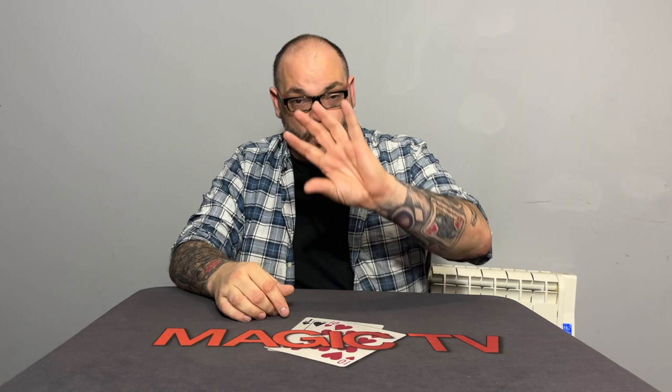The other aspect to it, without giving too much away, there's a mirror built into the wallet as well. Now, that's no good for words, but if you're doing a drawing duplication, you can barely even lift it, and the mirror will allow you to see everything immediately. Now, you wouldn't want to use that for a word because it would reverse the word. For a drawing, it's fantastic.